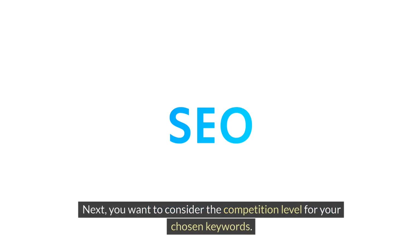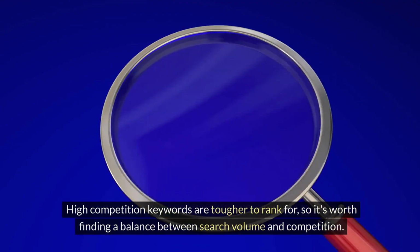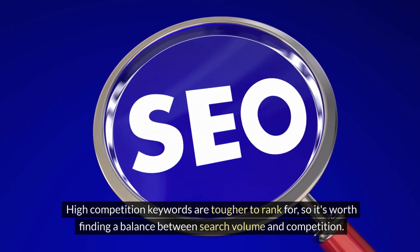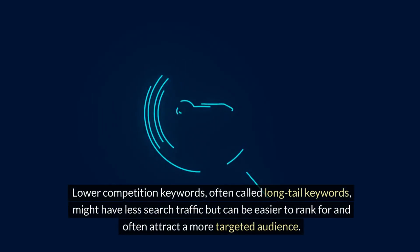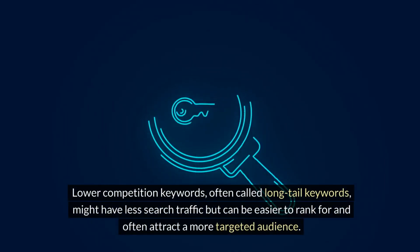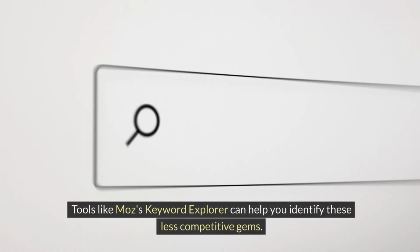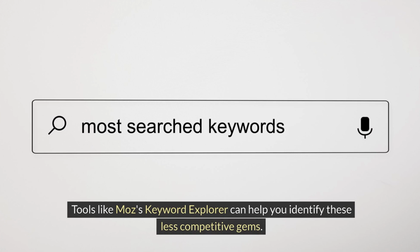Next, you want to consider the competition level for your chosen keywords. High competition keywords are tougher to rank for, so it's worth finding a balance between search volume and competition. Lower competition keywords, often called long-tail keywords, might have less search traffic, but can be easier to rank for and often attract a more targeted audience. Tools like Moz's Keyword Explorer can help you identify these less competitive gems.